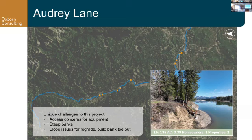So we met with all 50 homeowners to discuss our plans, give them our draft, and hear their input because it's their property too. It's not just the fish, it's about them and their homes. And so we wanted to incorporate their ideas and concerns into our designs.